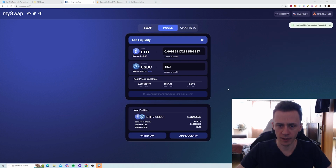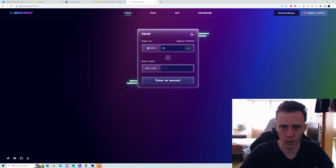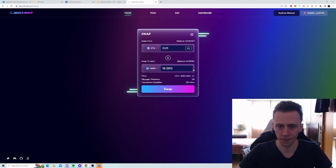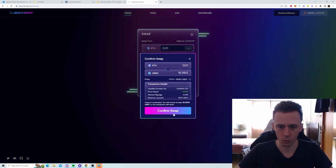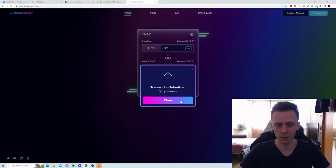Okay, liquidity has been added. Now you can see it and withdraw it also. And now I have to go back to JediSwap because apparently previous transactions were rejected, and we're going to do all the same stuff as previously. Swap and add to the pool, but here we can also zap. First we need to wait for the swap and the pool transaction to come through. See you in 10 minutes.